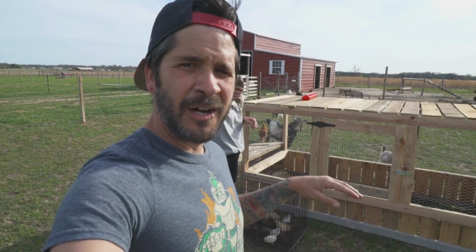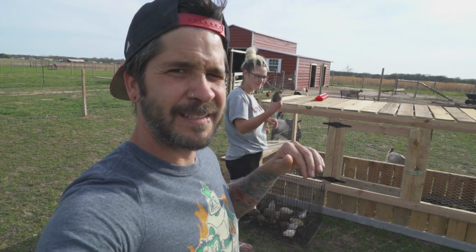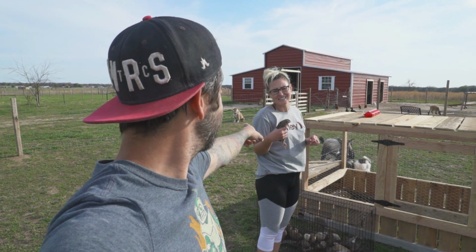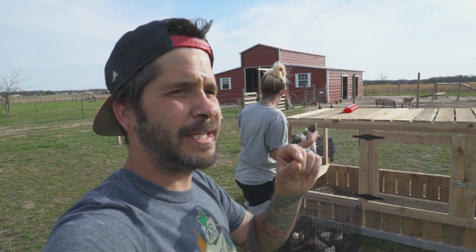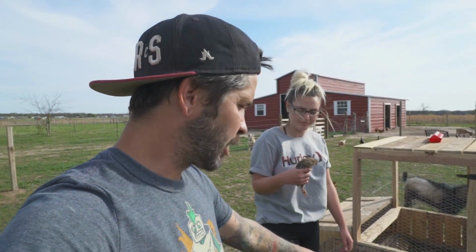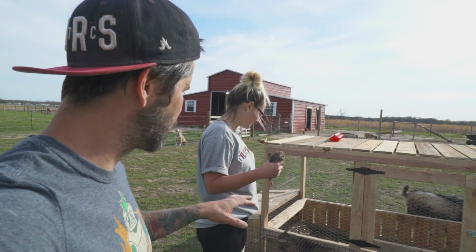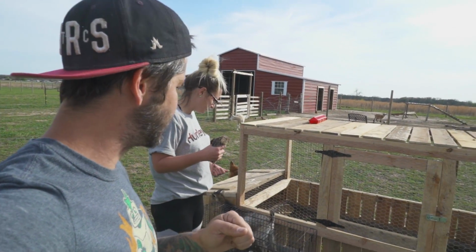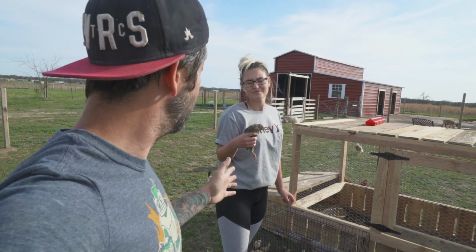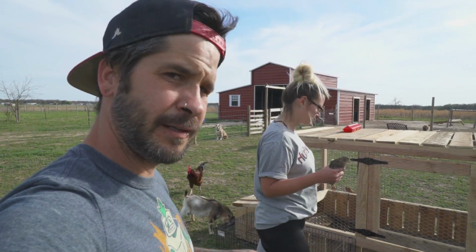All right, we totally messed up and should have filmed us getting this thing through that gate. It was a workout, to say the least. I swear if I would have made it 1 centimeter bigger, it wouldn't have fit. So we're gonna put our quail in, they have never been on grass before. So we are truly excited to let them be more in a natural habitat. So we're gonna count them as we put them in.